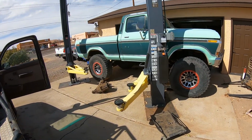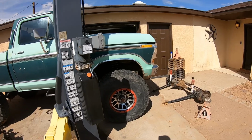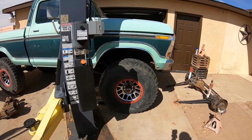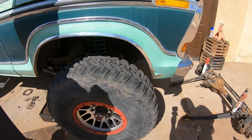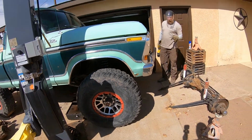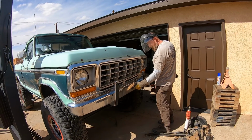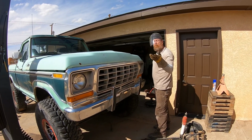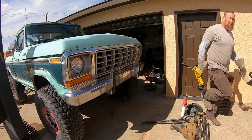Quick update on the Ford. Front end is in. Looks like we might have to do some trimming up here. I think I can stuff that. Now, after further looking, I think I can stuff that damn Harbor Freight winch behind here. Yeah, I have to put that control box like this one. Yes, separate it. Yes, that's cool.